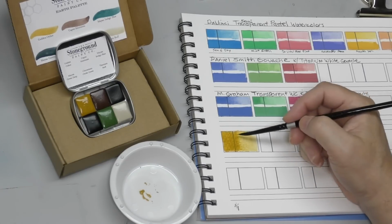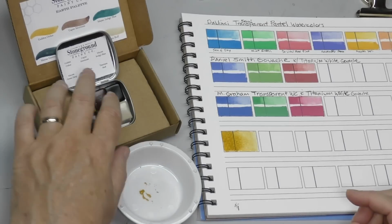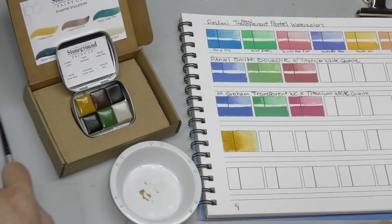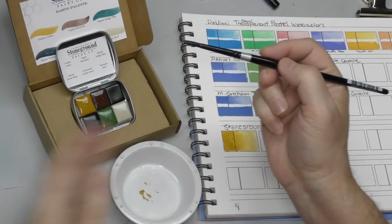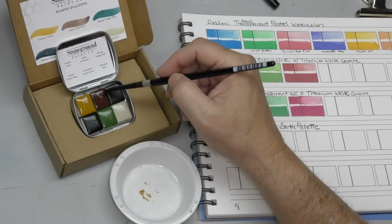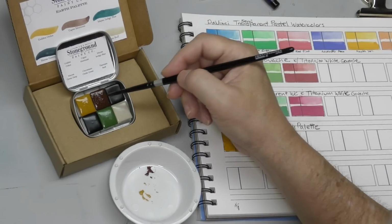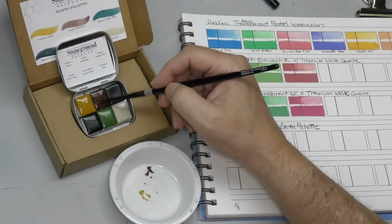So very traditional. Very nice. Already impressed. And I really just can't wait to take that on a little plein air adventure. All right, Caput Mortem. Let's see what that is. Swatch reminds me of a Perylene Violet or Maroon. Again, just love how instantaneously these paints wet.